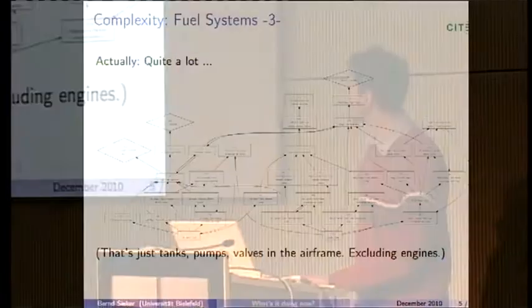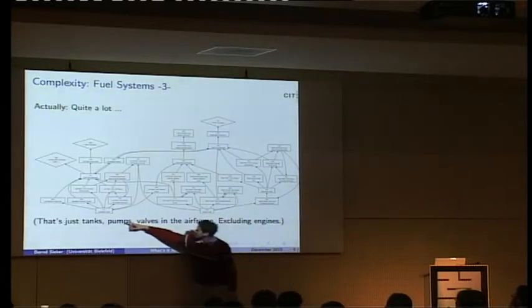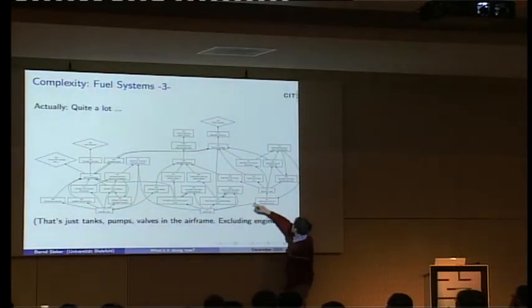Well, actually it is. This is the complete fuel flow diagram, and this is excluding the engines. So this is just the rhomboids, and at the top are the engines. The left one is the auxiliary power unit, which also needs fuel. Somewhere here are the tanks, center tank, left main tank. Somewhere here is the right main tank.